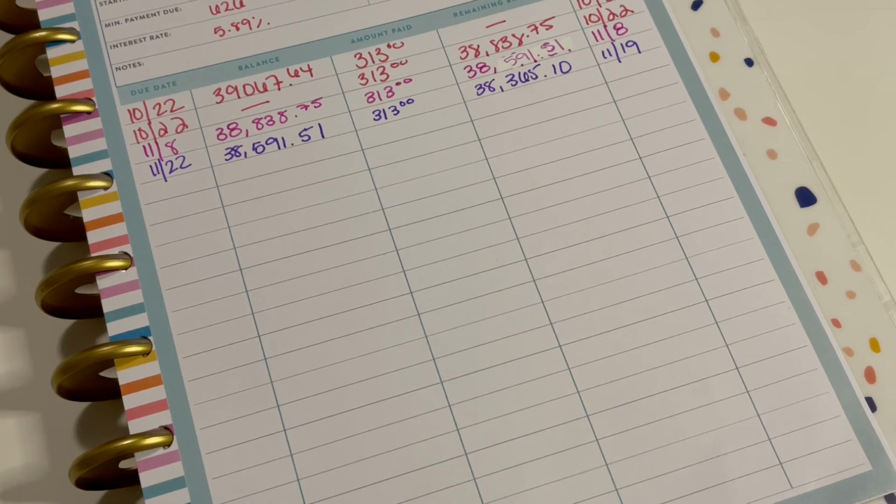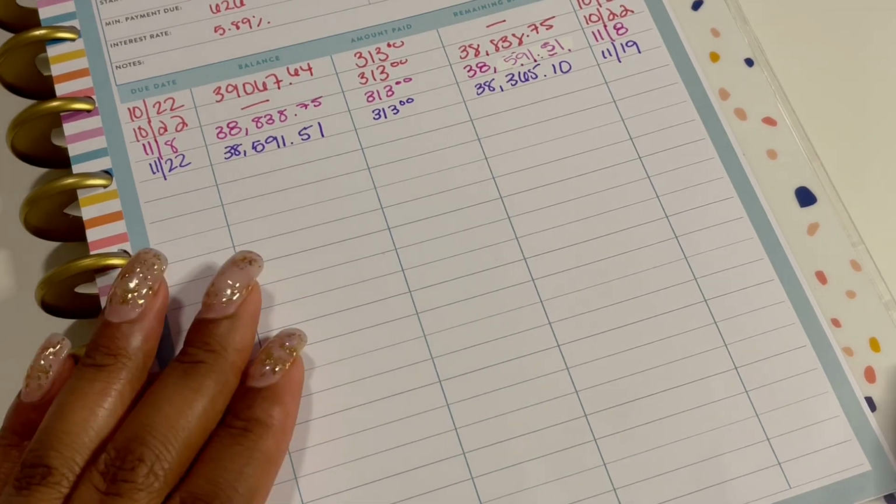Some of this is also cards that are not on here that I do plan on paying off the next month. It's not actual debt, but it's a payment that I'll be making for the following month. But it's all in my spreadsheet, so I have to include it because I don't have time to go through and take out numbers and stuff like that, you guys.